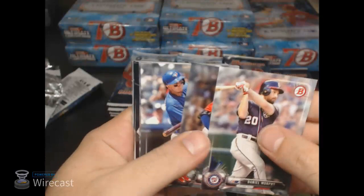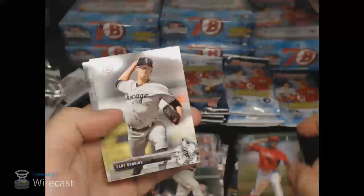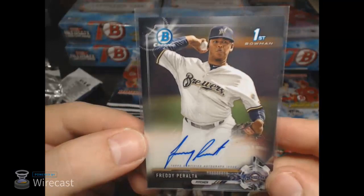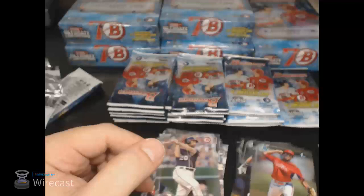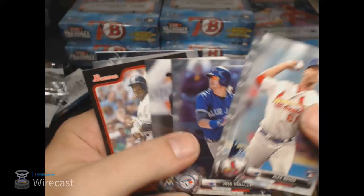Well, most of this is, all the spots were pretty much taken, but there's Freddy Peralta base auto. And Adonis Medina. I do have everything pretty much listed on eBay, what we did break. Check out the eBay listings. There's pretty much every player listed in lots. So another base auto. Wow, maybe okay. Should be a heck of a last five boxes then, I guess.